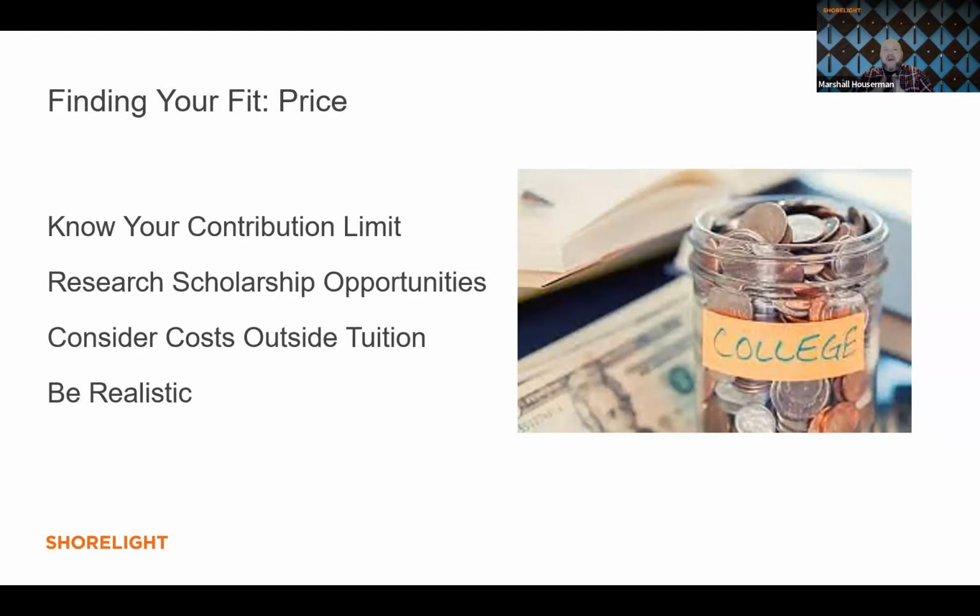It's really easy to think, oh, that's what I want to do, but I'm $15,000 a year short. Be realistic about what you can contribute and what's available to you, and make sure that that's part of your application decision-making process.